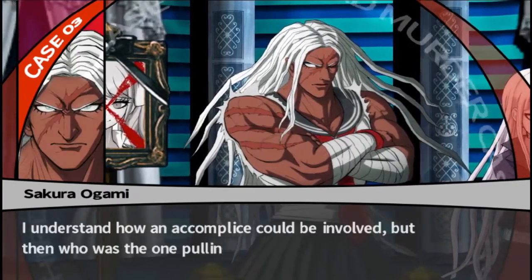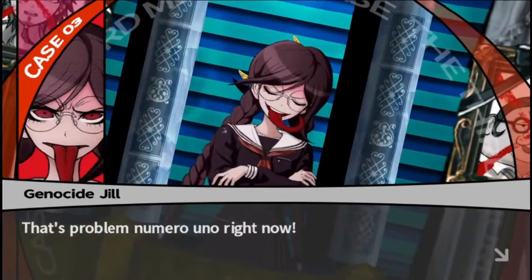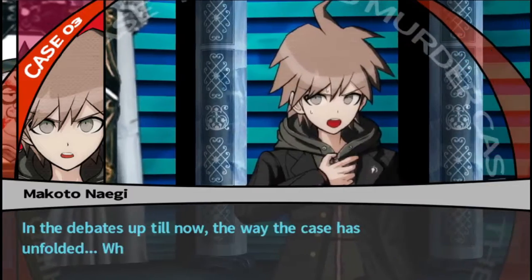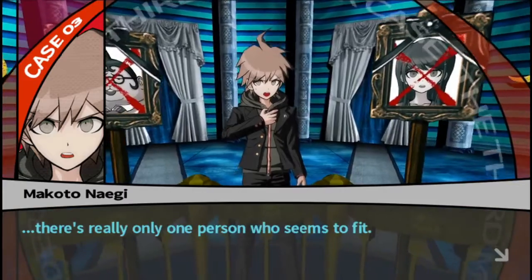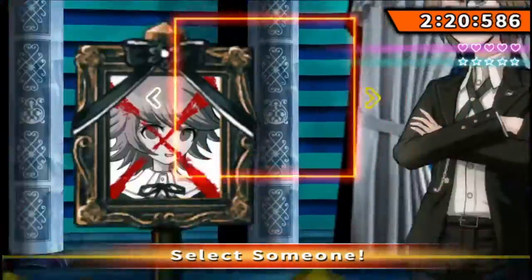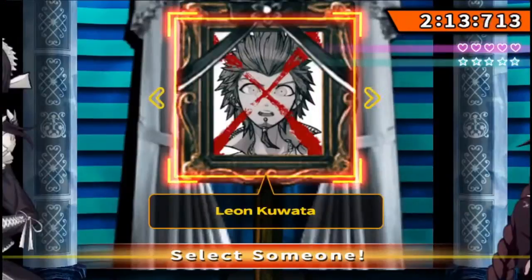I understand how an accomplice could be involved, but then who was the one pulling Hifumi's strings? That's problem numero uno right now. The true killer manipulated Hifumi to carry out a number of actions and in the end murdered him. The way the case has unfolded, when you consider all that, there's really only one person who seems to fit. Do we have to select Kyoko? It's time to select. No. Who is the person that masterminded this whole murder?